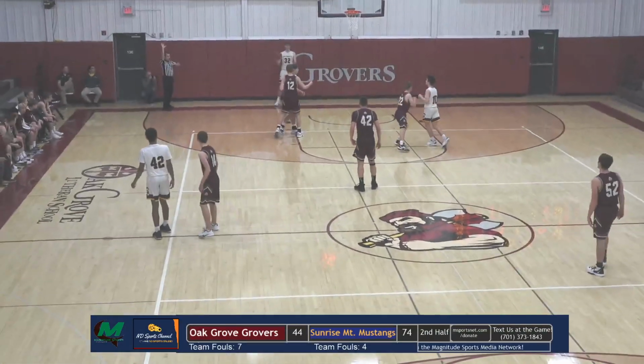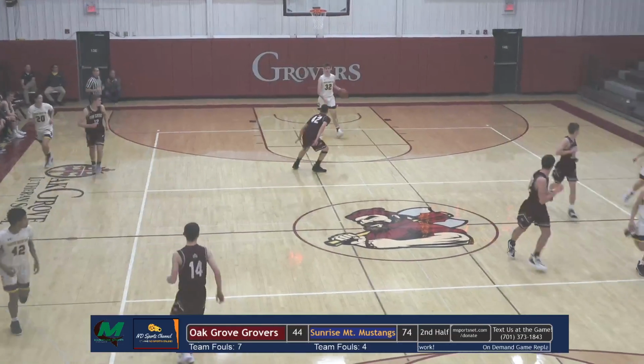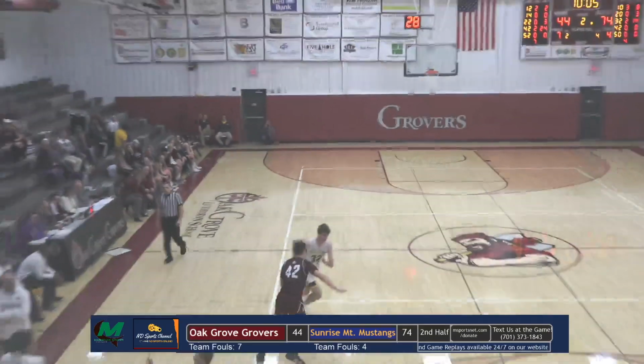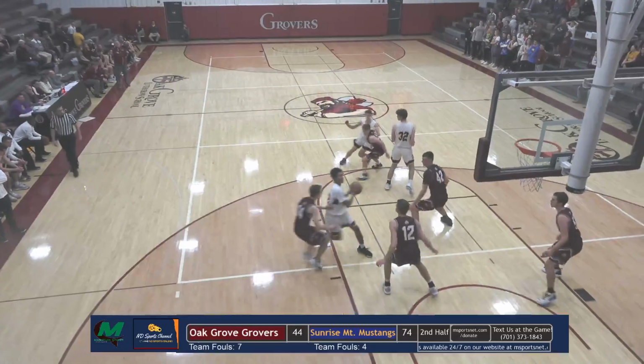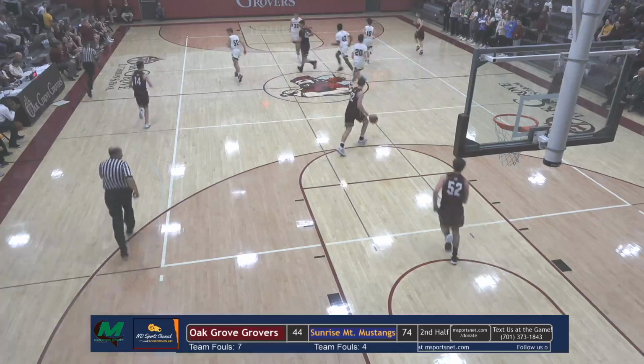Grovers will put a little bit of pressure into the backcourt here. See how the Mustangs deal with that pressure. So far, so good. Got 5 seconds to get it over the timeline, no problem. Little floater in the lane is up and in. That is Carter Giddens with the bucket.